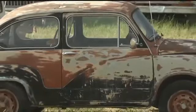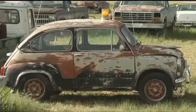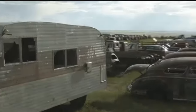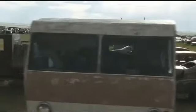What the heck is that car? And anyhow, it turns out it's a 1967 Fiat 500. The more we looked at that car, that's going to turn out to be one of our prize cars, I think. The most interesting pieces we found is this 1954 Pontiac motorhome.